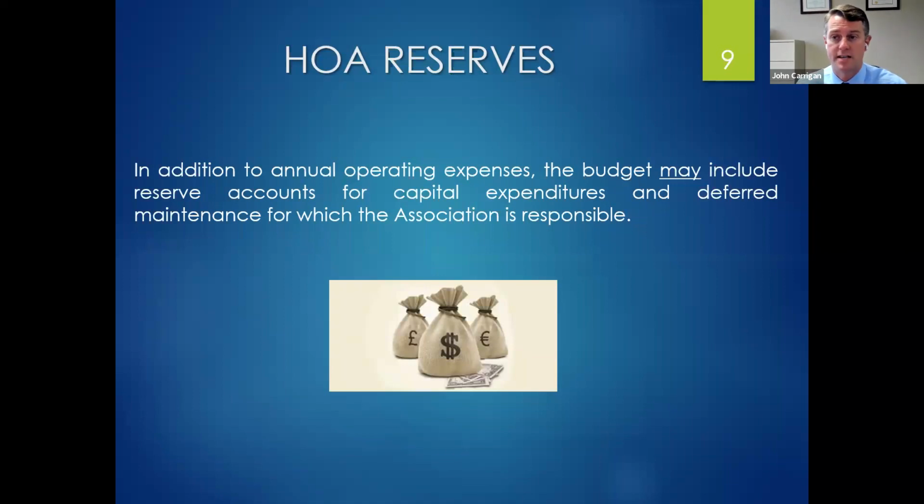Capital expenditure, a good example, we have a lot of clients that, pickleball apparently is a very big thing these days. My in-laws play it, they love it. I don't think I'm at the age yet where I'm old enough to get out there. I still play a little bit of tennis when I can, but at some point I can see that in my future.